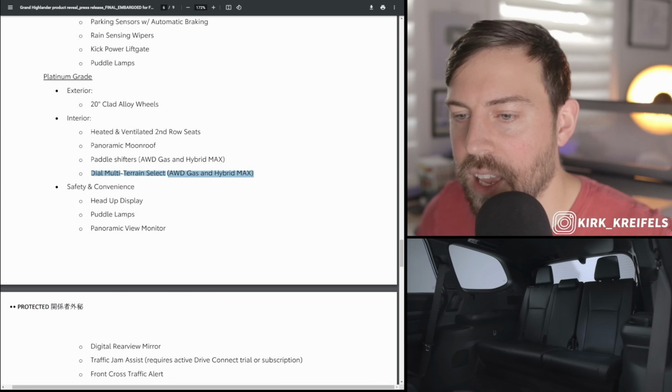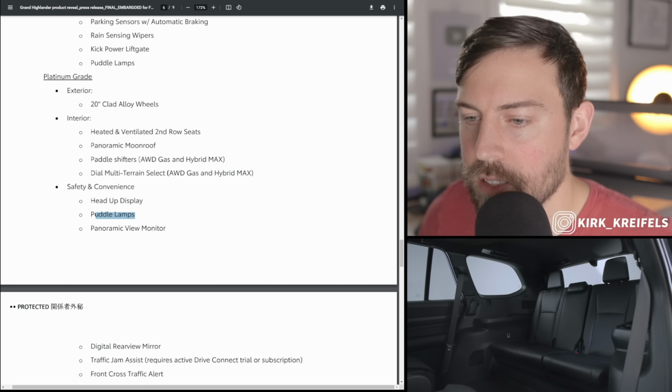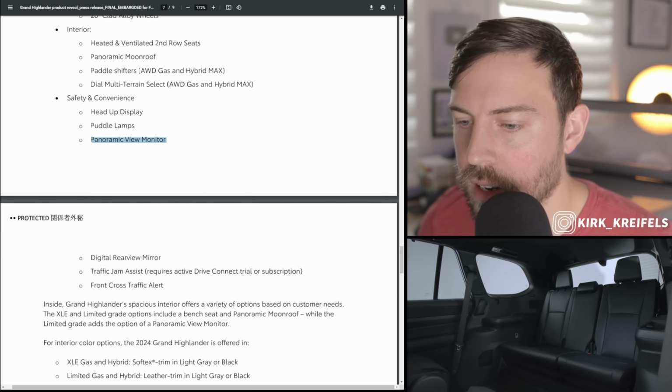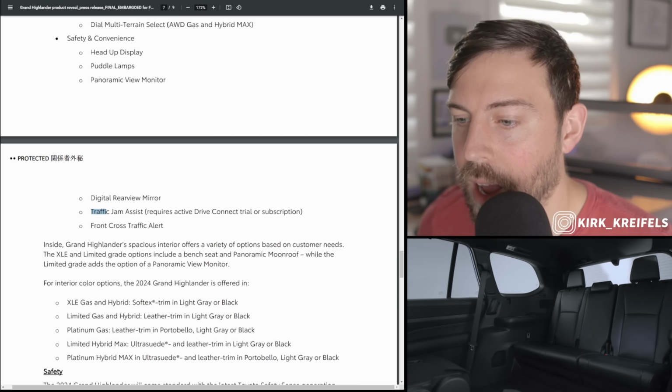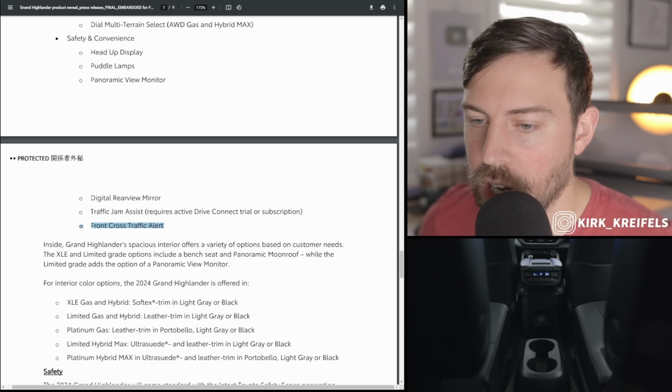Not very many people. Anyways, safety and convenience. Head-up display, that's how you get it, in the Platinum grade. Puddle lamps, 360 camera are also offered here. Digital rearview mirror is also standard on the Platinum. You also have the upgraded safety features like traffic jam assist and front cross traffic alert.